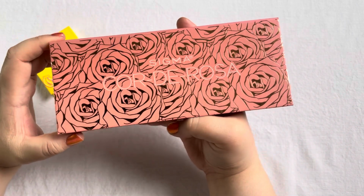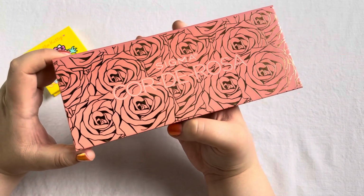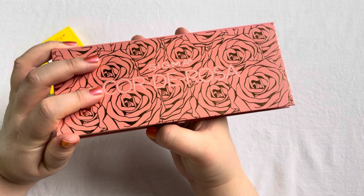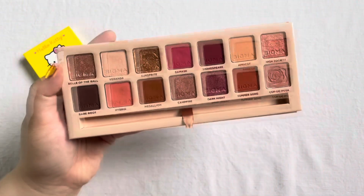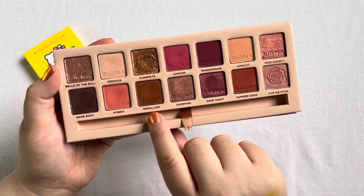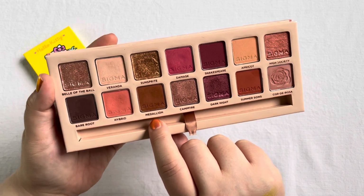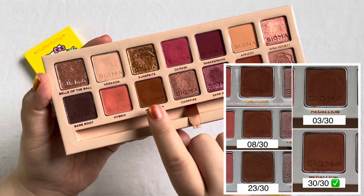The next shade is in my Sigma Colorosa palette, and if you would have asked me if this was in this project, I could not have told you because I wrote this out so quickly. Let's look at it. The shade that I was working on is this medallion shade, and I did use it 7 more times for a total of 30 now to be able to roll this out.